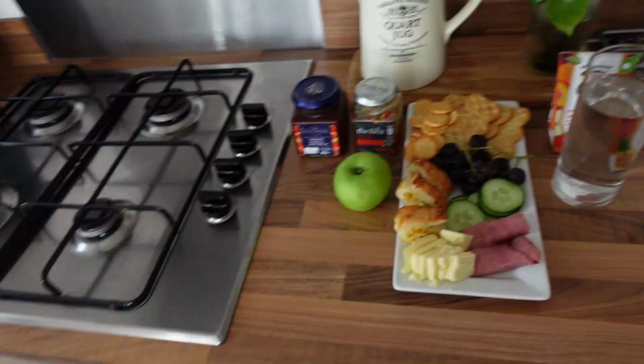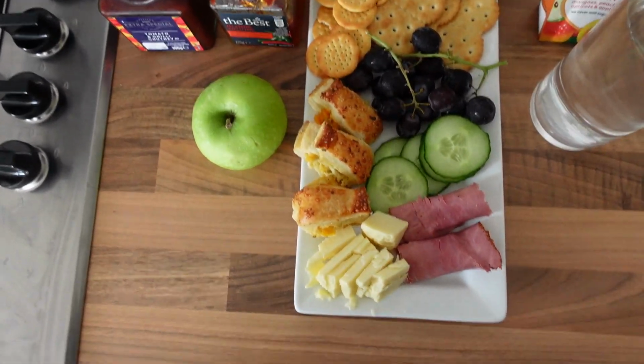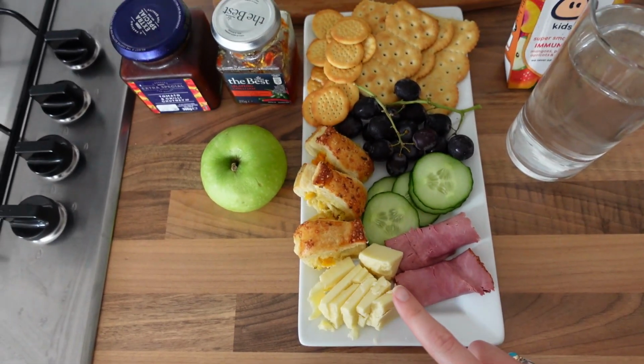Before I crack on, I will just show you what I've made Sam for his lunch. So he's on his way back from a football match, and I've just made him a little graze board sort of thing. I always make him these because they're just really easy. A simple, simple lunch. So I've made him his very own little graze board with some beef brisket, some cheddar.